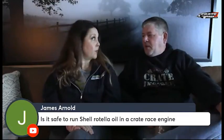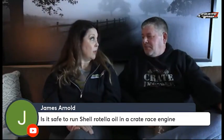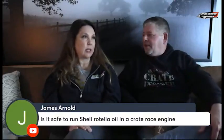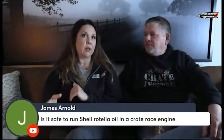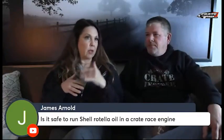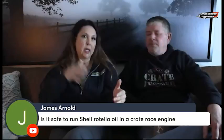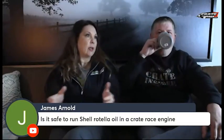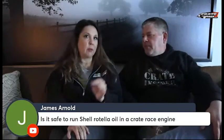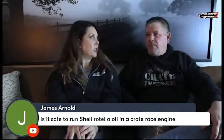Well, not even anymore. You can't even do that. Did they pull the zinc out of the diesel oils too? Yeah. I was not aware of that, because we used to sell the oil that Schaeffer's was marketing to both the trucking industry, the diesels, and it was used for racing. And we ended up moving over to the racing oil they developed specifically for us.